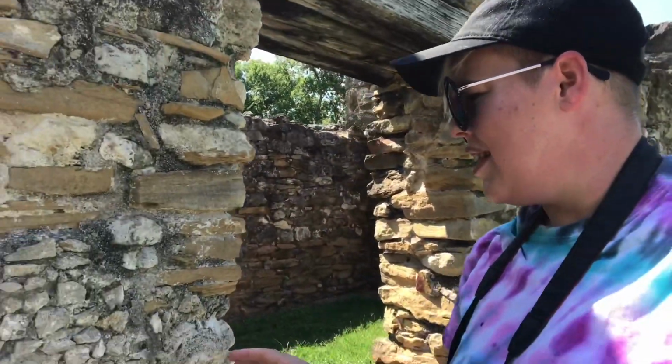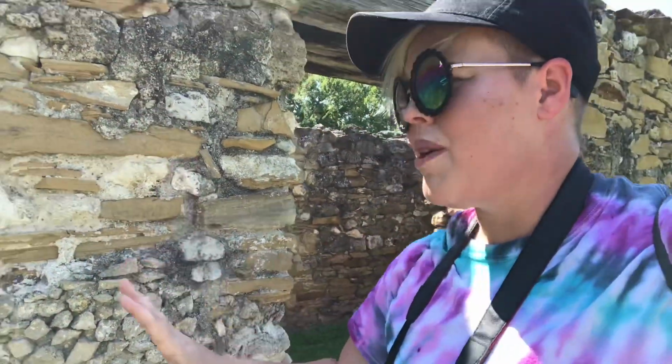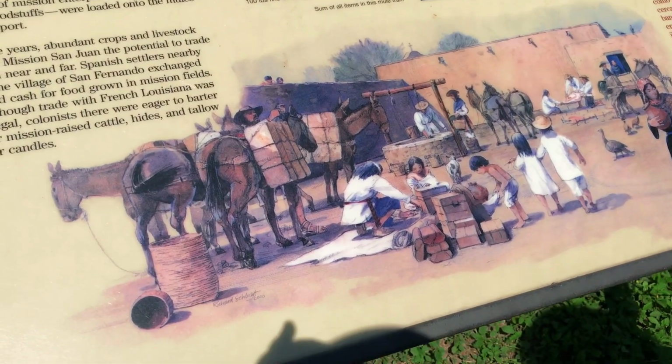So we have tiny little rocks, layered rocks, the mortar mix, all sorts of different things that are used. So without plaster, that's what this looks like. So what does this one look like without plaster, I wonder? We'll never know. According to this, the mission also served as a hub of commerce.